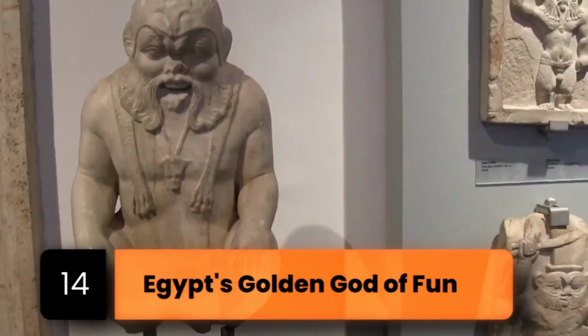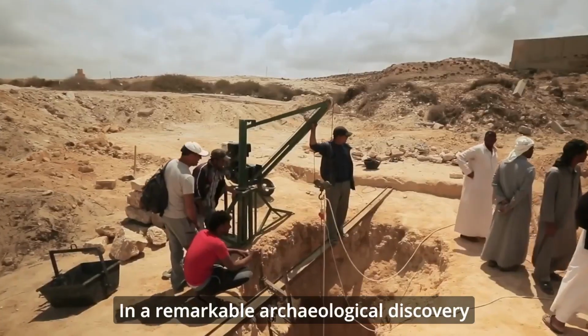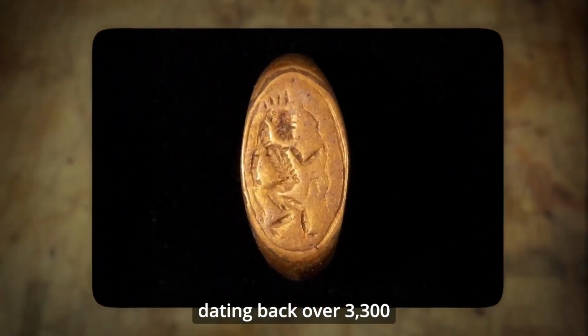Number 14. Egypt's golden god of fun. In a remarkable archaeological discovery that rivals the excitement of any treasure hunt, Egypt has unveiled stunning gold jewelry dating back over 3,300 years.